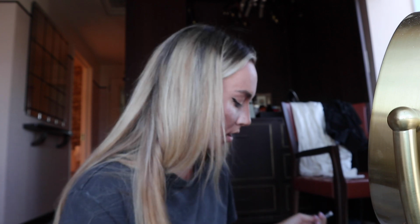Wow, my eyeliner sucks right now. What the heck? Okay, this one's not bad, this one's weird. I think we salvaged it, but I think one's skinnier than the other. Do we make them thicker or do we try and make them thinner? It's time to dust my face off. We have baked enough.